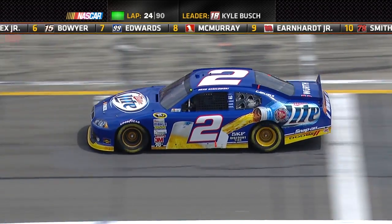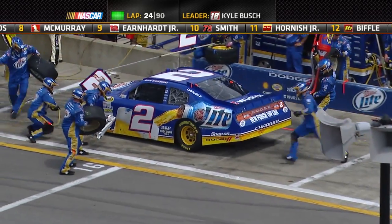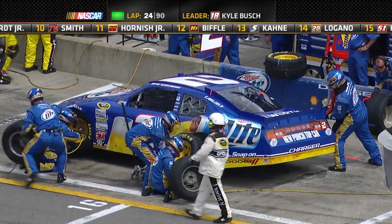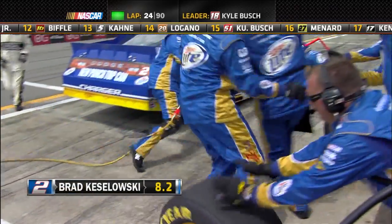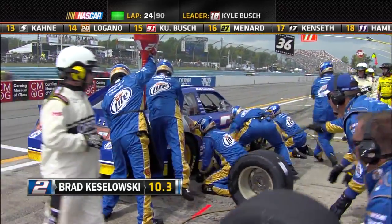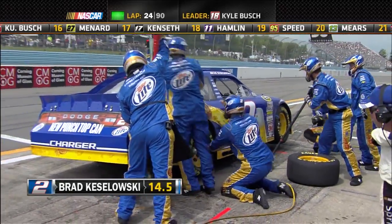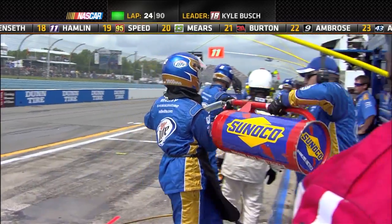Here's Brad Keselowski. Dave? This car is tight all the way through this course today. It will not turn for him, even though he's been running up in the top 5. A good run for him so far. They're going to make, looks like a wedge adjustment for him, full of Sunoco fuel, slight air pressure adjustment as well. The 5 of Casey Kahne is on pit road as well.